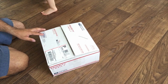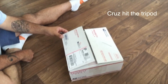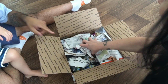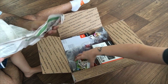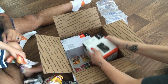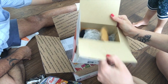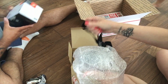It is open. Yay! I get a flap, you get a flap. Okay, Cruzy, no, no. Look, let's see what this is from. From New Jersey. Oh, they packed it really nice. Here's this, the key. Yeah. Look. Thank you.